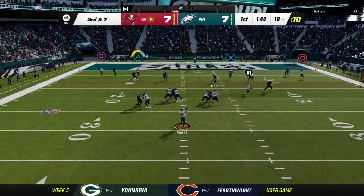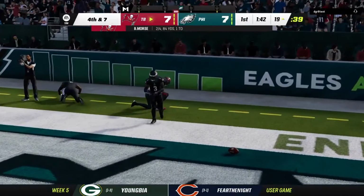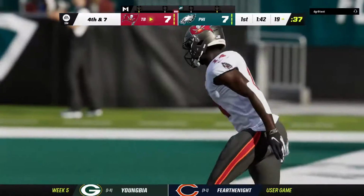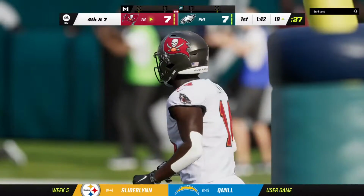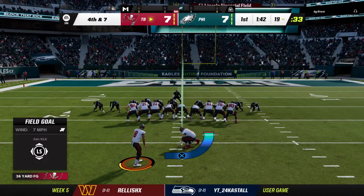To throw on third down, Morse. Looking end zone, but it's incomplete. Oh, that's going to hurt a bit because they needed to come through with a completion there. Now a drive that started with great field position is facing fourth down.